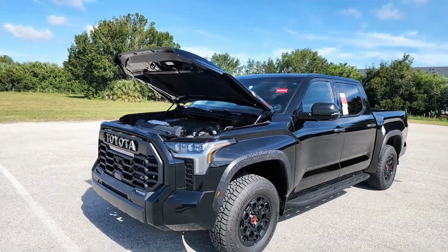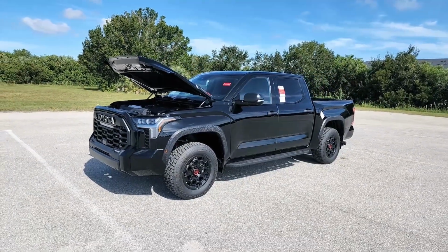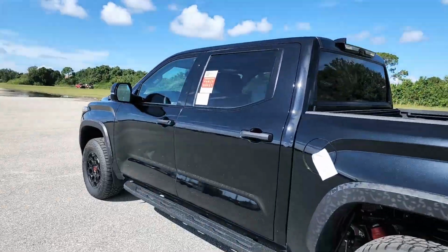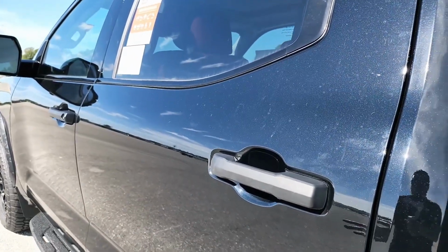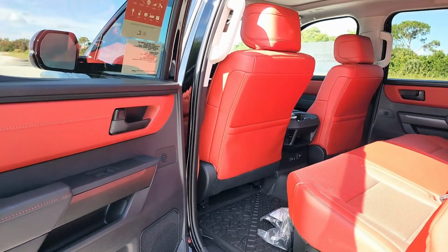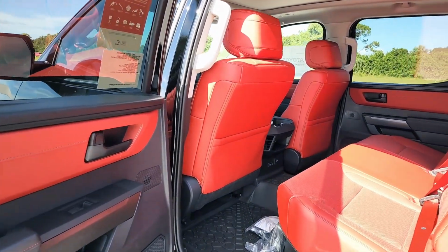Let's talk about the gas mileage. 18 in the city, 20 on the expressway, for a combined gas mileage of 19. Let's check out the inside of this truck right here with matte gray door handles. I think at this price point that should be the body colored ones, if you ask me. But look at this, this is insane. Whether you like it or not, it's definitely different.